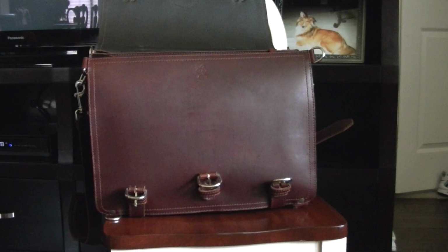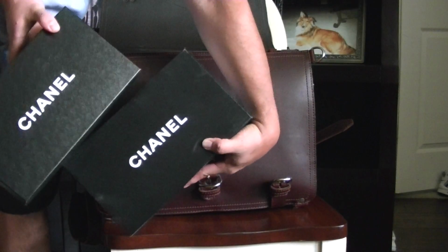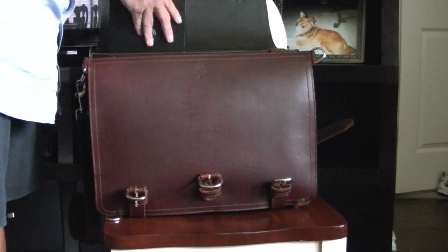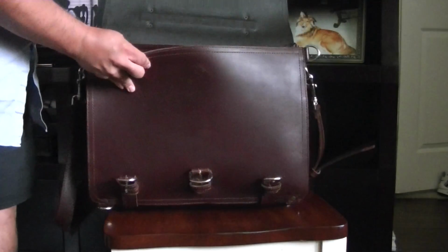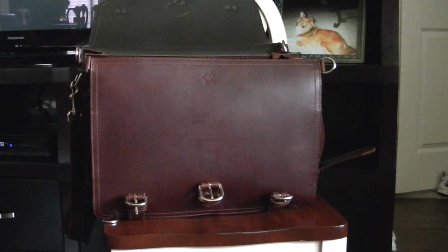So what else can fit in there? Well, how about 2 pair of Chanel shoes in their box? Those fit in the back very, very nicely, as you can see there, like they were made for it. And the front, obviously we can put something else in there.